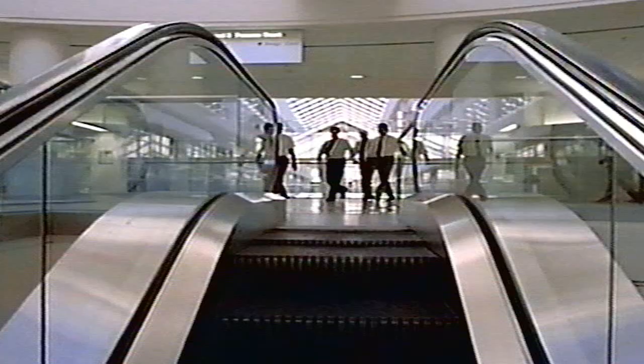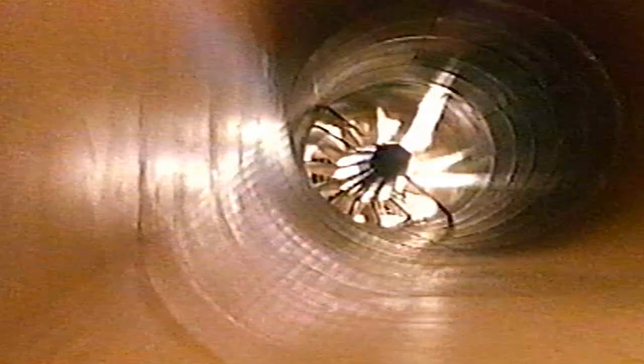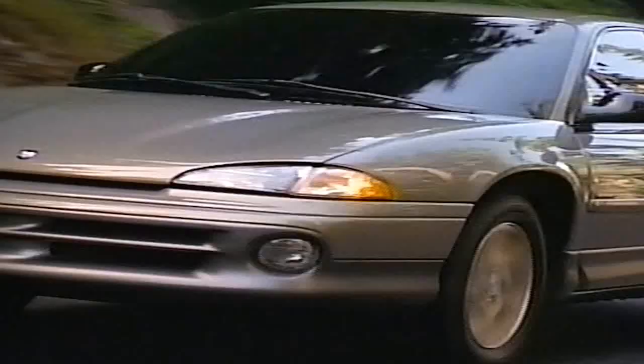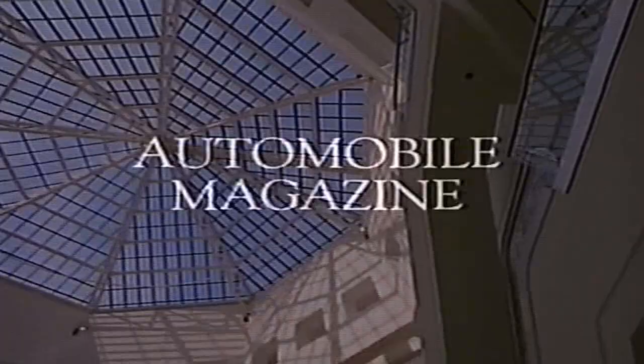Without leaving the complex, the design and engineering staffs can take an idea off the drawing board, mold it in clay, test it in a 3/8 scale wind tunnel, design and manufacture components, build a pilot vehicle, paint it, and then drive it on a 1.8-mile handling course. Having this capability under one roof, in case you didn't know, is almost unheard of.